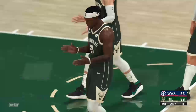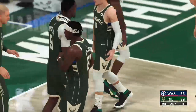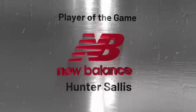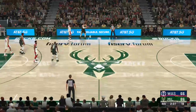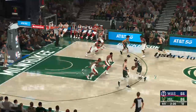Timeout called, the Bucks. You could really see his squad was losing steam. Smart timeout to give them a breather. And now let's take a look at the New Balance Player of the Game. Yeah, really the standout element of this game tonight was his offense and his ability to get inside by cutting the defense to shreds, finding lanes, even making them, and relentlessly attacking the hoop.